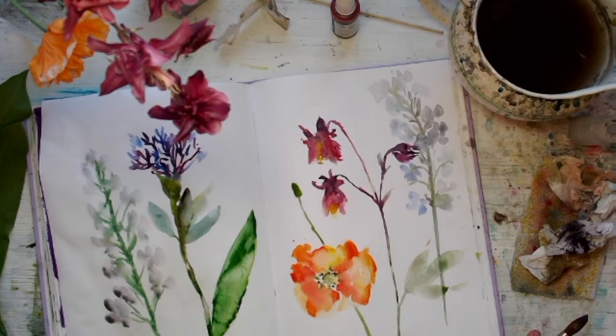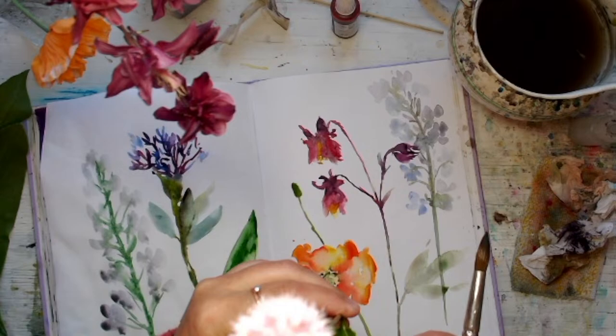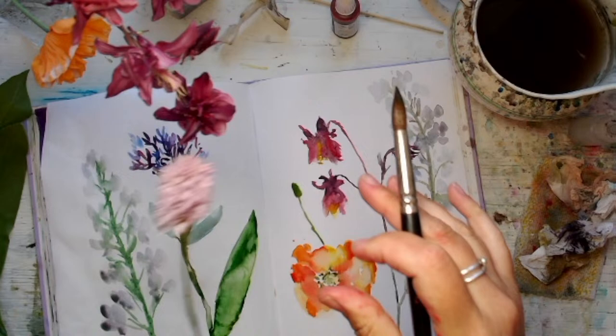I haven't done this long pink thing, whatever this is called. Does anyone know? It starts off looking a bit like dock coming up. I should know what the plants are in my garden, I'm terrible. I've got another one with dark pink flowers, really tall. This one isn't as tall. I know it takes over and some people go, oh no, you can't have that.